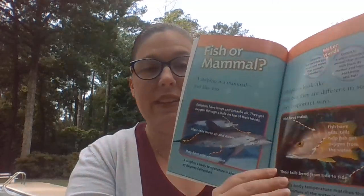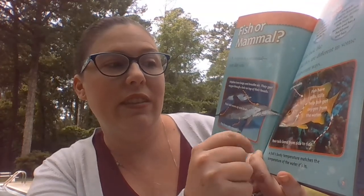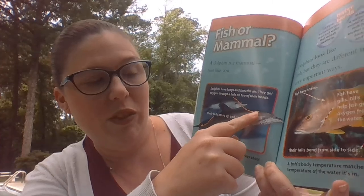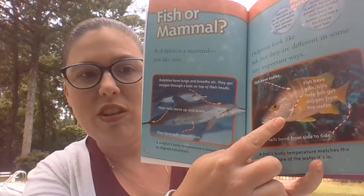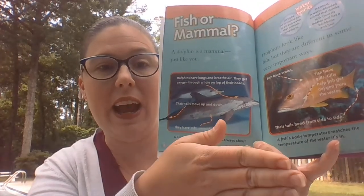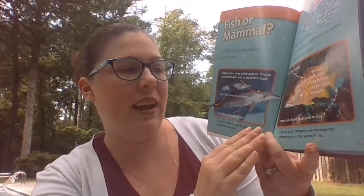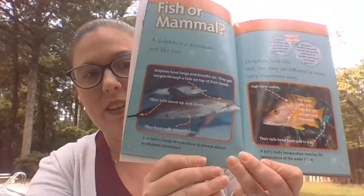Dolphins look like fish, but they are different in some very important ways. Fish have scales. And fish have gills. Gills help fish get oxygen from the water. So dolphins breathe air, and fish get their oxygen from the water through their gills. Their tails bend from side to side. Remember, a dolphin's tail moves up and down, and a fish's side to side. A fish's body temperature matches the temperature of the water.